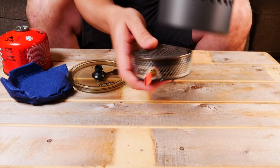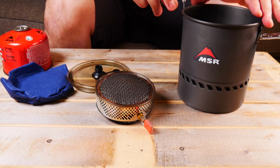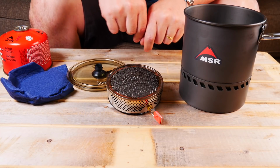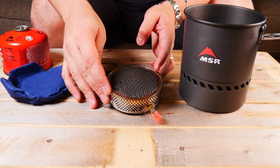Price, pretty hefty, $250 for this thing. Now, I happened to get it with my 20% off coupon at REI, so I got 20% off that $250, but still very expensive. Once again, it's hard to beat the wind resistance of a system like this, just because of the way that these pieces come together. They're both very similar, so we'll put them up against each other here in a second.